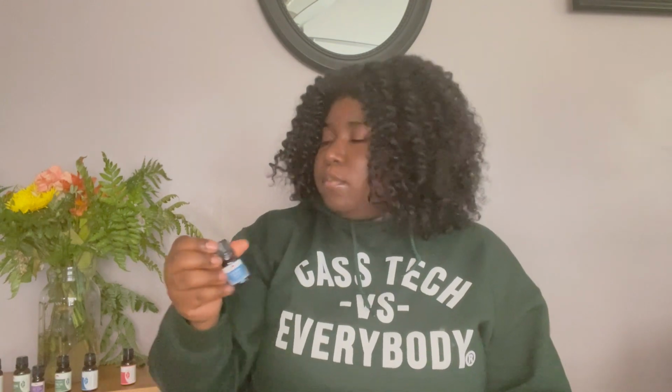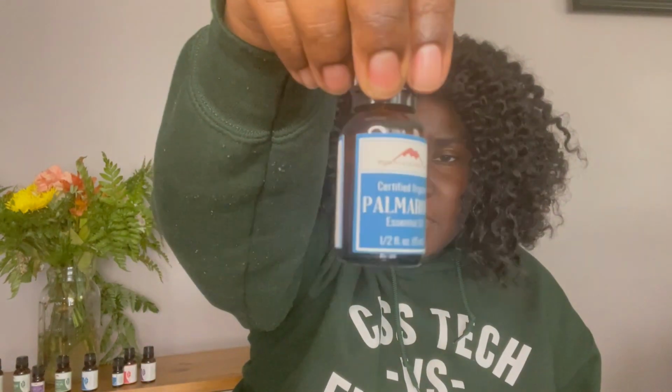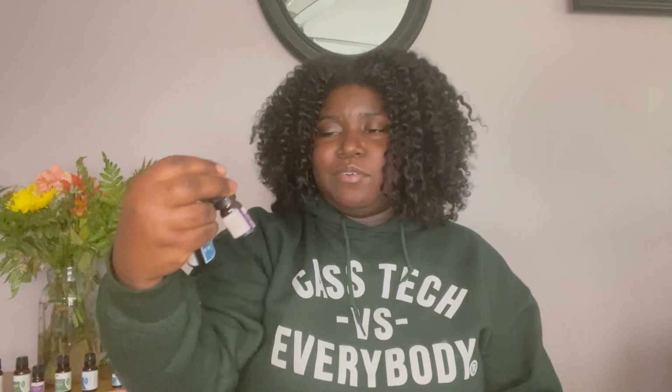We have the calming blend. I'm coming out with a recipe for my sister who is getting ready to have a baby, and I wanted to use this blend for a roller essential oil recipe while she is in labor to help her stay calm. Geranium, which is more of a flowery scent. Palmarosa essential oil. And lastly, we have Palo Santo. Really excited about this oil because I'm going to use it in my diffuser.